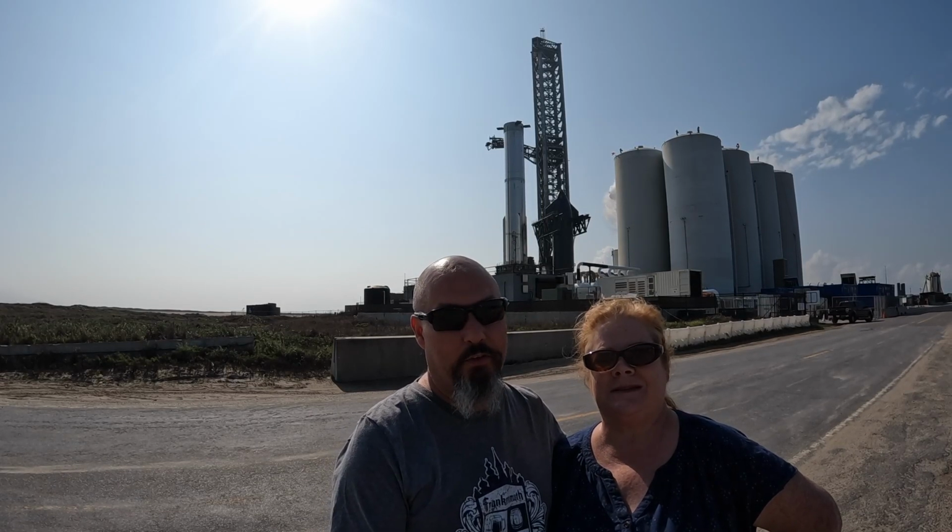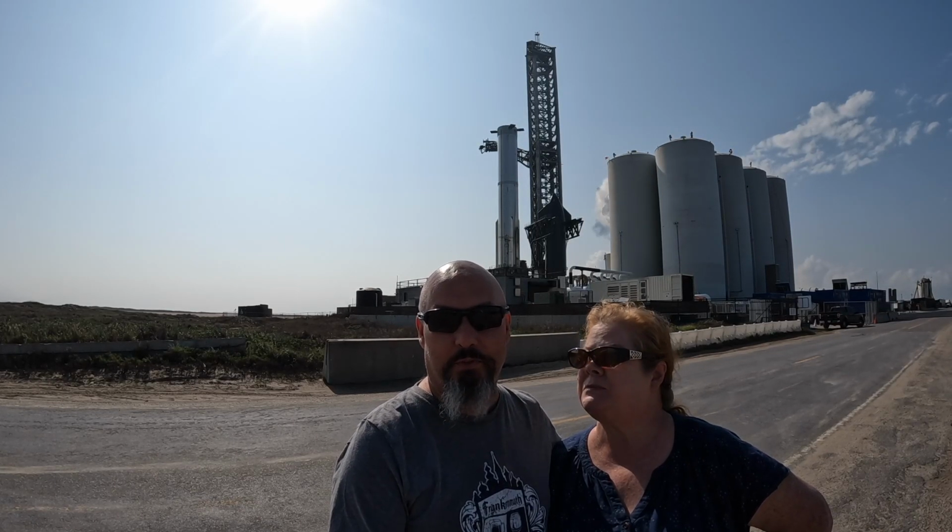Well, we're down here just off of Boca Chica Beach, and you can see behind us where SpaceX is actually getting ready to assemble one of their latest rockets. From what we understand, they've launched from here, but haven't made it into space yet. I guess they're just doing testing still. Suborbital. Suborbital, yep. So it's pretty cool down here. There are several people down here with big cameras and big lenses getting ready for some good pictures and video.